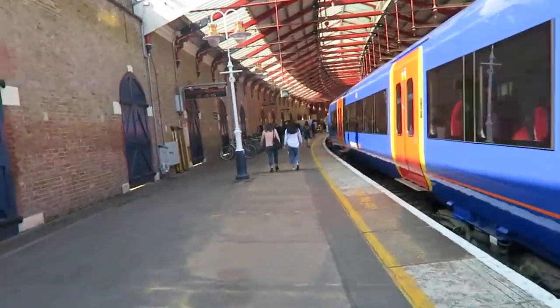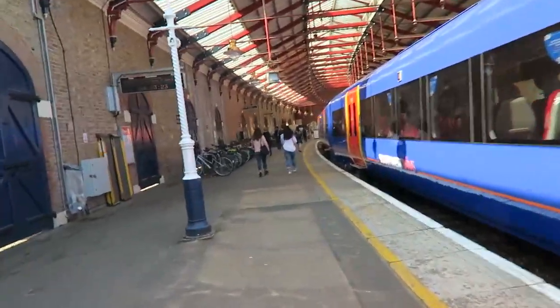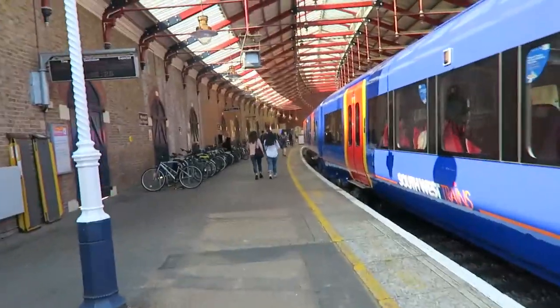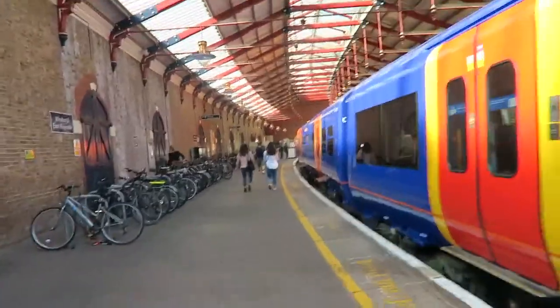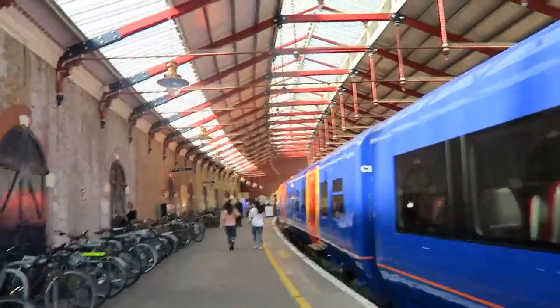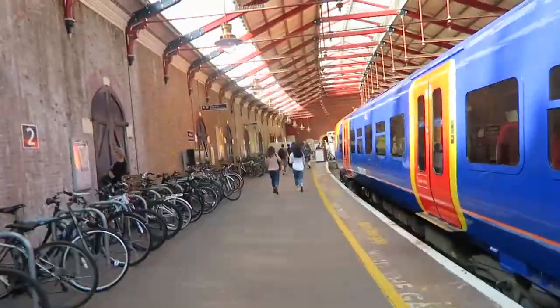I may not walk the whole train. I didn't know it was this long. Anyway, we didn't buy the tickets on the train. So now we have to go up here and buy them when we get up here. And I'll let you know how much it costs.